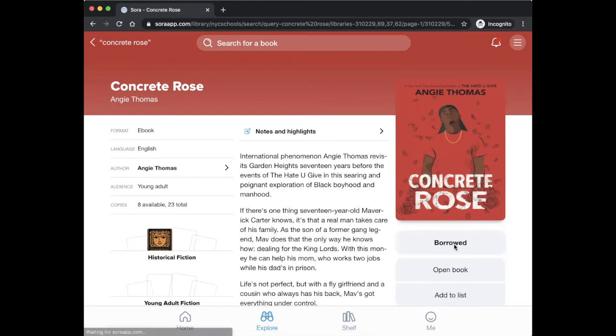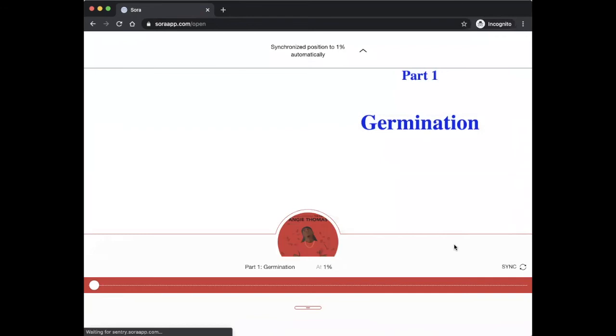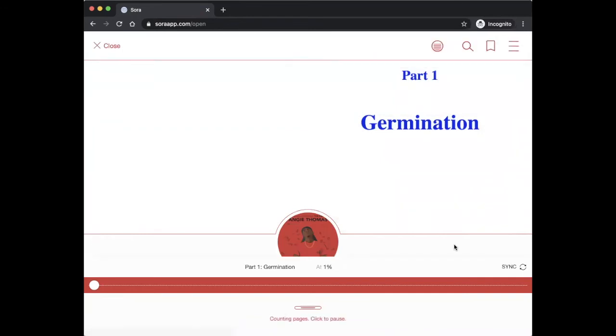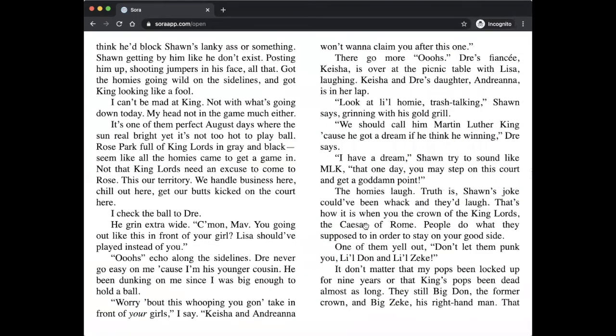When I click borrow, it's going to automatically come up on my screen. It's important to note I'm using the web browser, but I could also use the mobile app and it would also sync. I've checked this book out before. I was actually on page 11 last time, so it's going to start where I started. I can use the arrow buttons to navigate through.